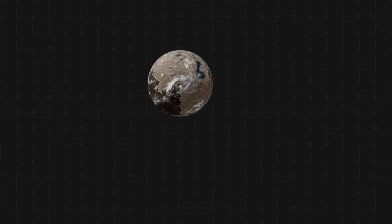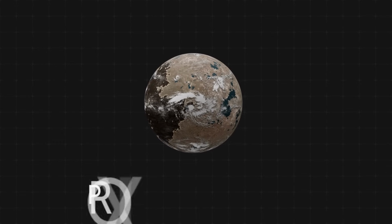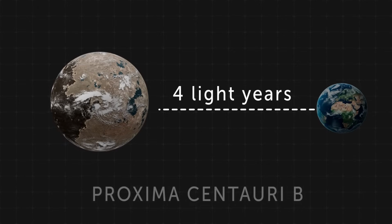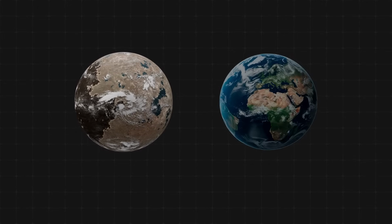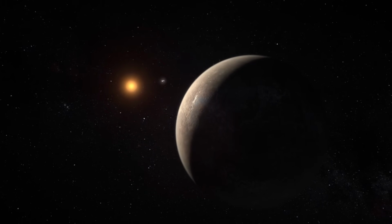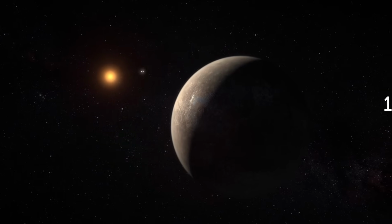The super-Earth that's closest to us was discovered in 2016, and it's called Proxima Centauri b. It's located a mere 4 light-years away from Earth and has a mass remarkably similar to that of our planet. A year on Proxima Centauri b is short. It only takes the planet 11.2 days to complete a circle around its central star.